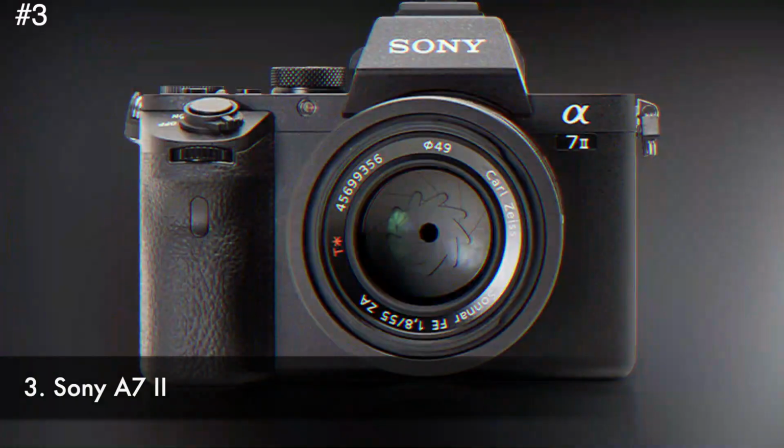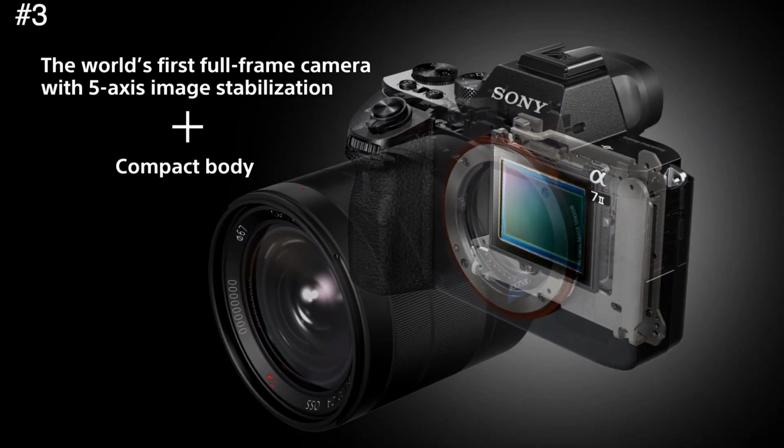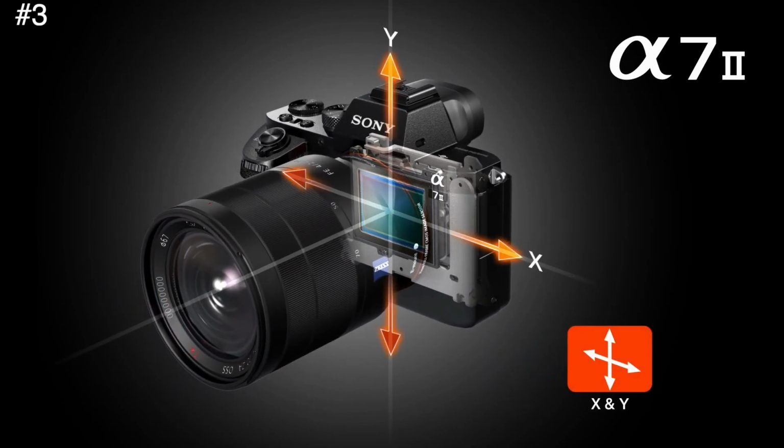Number 3. Sony a7 II. For a long time, the original Sony a7 was the cheapest full-frame camera you could get and was one of our favorite Sony cameras, but it's proving pretty hard to find these days, and its replacement, the a7 Mark II, is, to be fair, a much better camera.